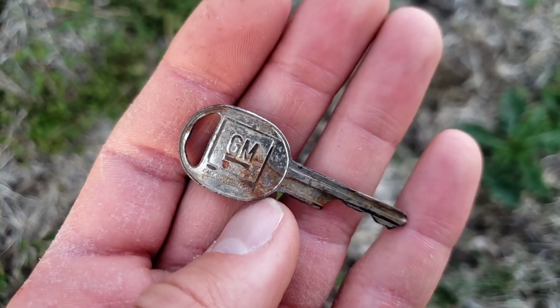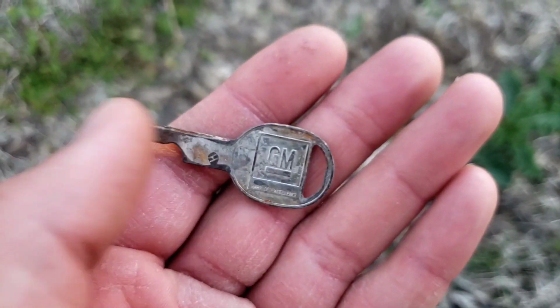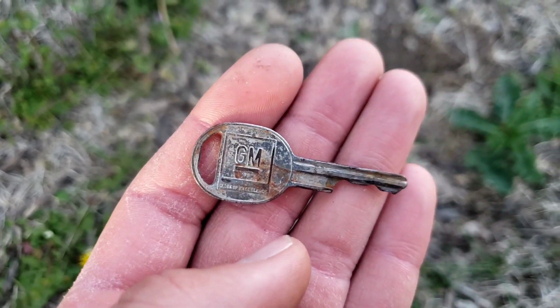So I just pulled up my second key of the day here. This one is another General Motors key, though this one a little more along the lines of vintage rather than antique. So probably from like the 70s or 80s, but it's still a cool find either way. Let's see if we get something else.